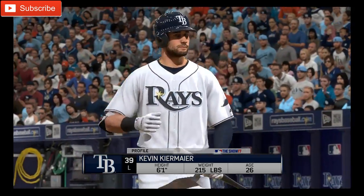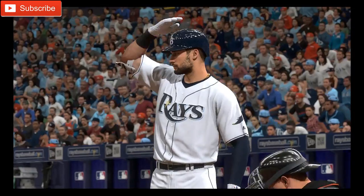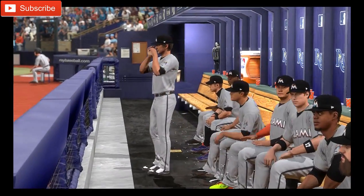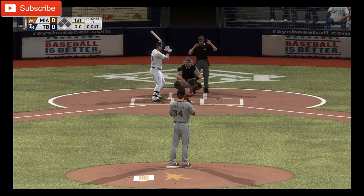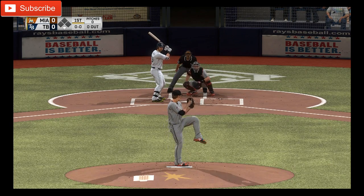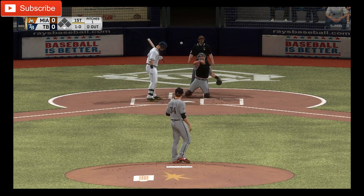Standing in, Kevin Kiermaier. He'll lead things off here in the bottom half of the first. Leading off for the Rays, center fielder Kevin Kiermaier. Ball 1. No strike.